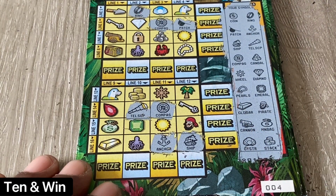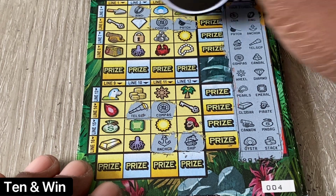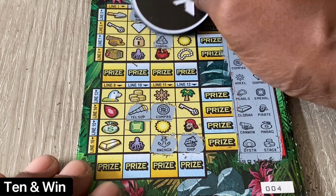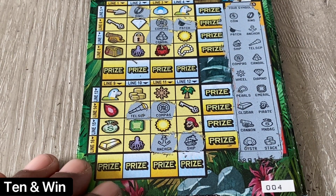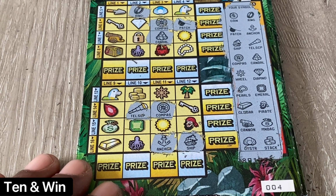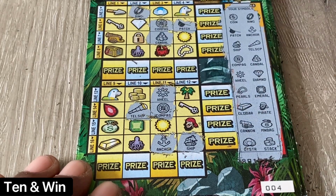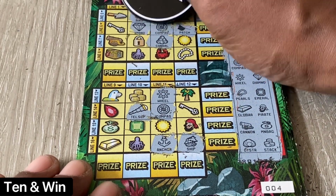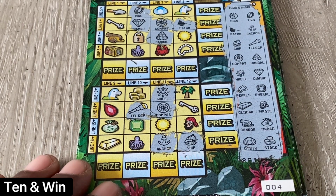And a cannonball. Any cannonball? No cannonball. Got a cannonball on grid 1. Boy, I did it again. Next, we have a diamond and a wheel. Got a wheel on grid 2. Diamond on grid 1, but no wheel on grid number 1.